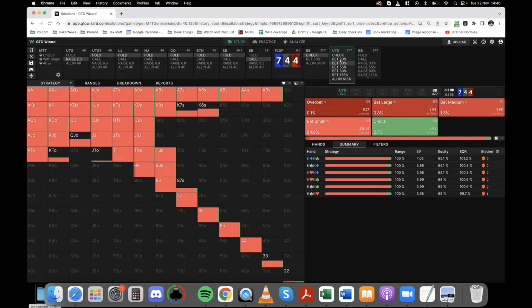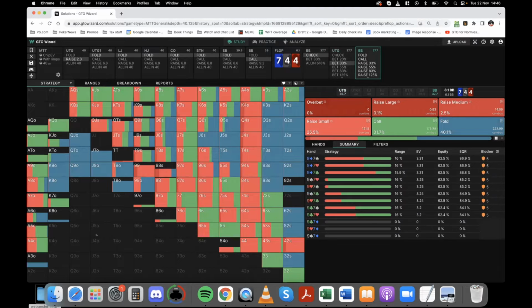So let's go back to that. I found this response very interesting because obviously the folds are self-evident. They are complete misses on this flop. The calls are somewhat self-evident too. They tend to be the hands that have got some equity.